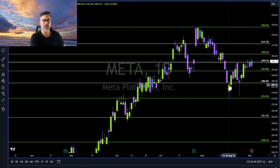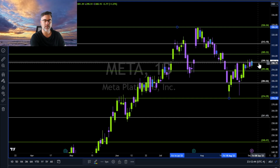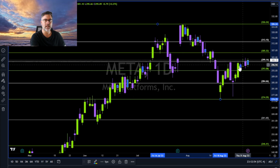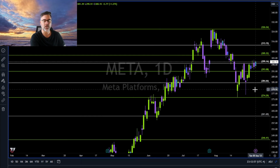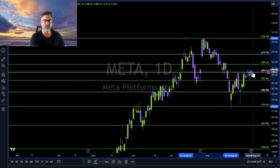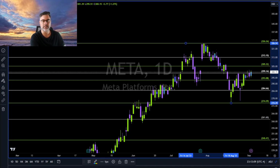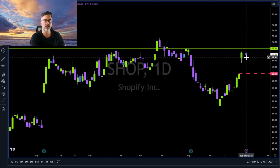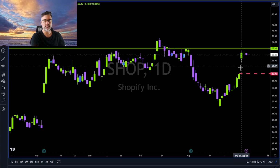Meta, downtrend, retracement, 300, which is also the 50% retracement, very tough resistance. As you can see, doji, doji, doji, inside candle, indecision on Meta. So if the market cannot decide, we surely cannot decide. We are waiting for at least 2 candles closing above this area, and then we're heading towards 305 and then 326.